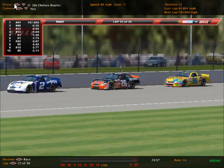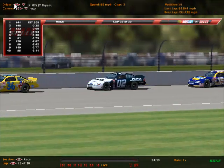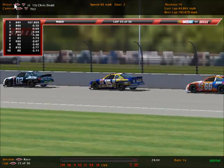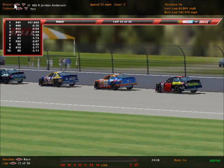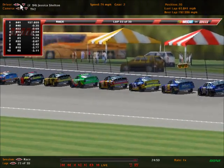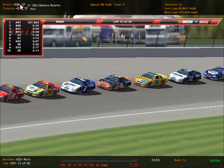Dylan Young running in 11th. 12th position is Chelsea Bowles. 13th is Jesse Turner. 14th, JT Bryant. 15th is Chris Dodd, matching his car number. Jordan Anderson 16th. 17th is Johnny Gardner. 18th is Jason Haywood. 19th, Joshua Osborne. And 20th is Jessica Shelton.